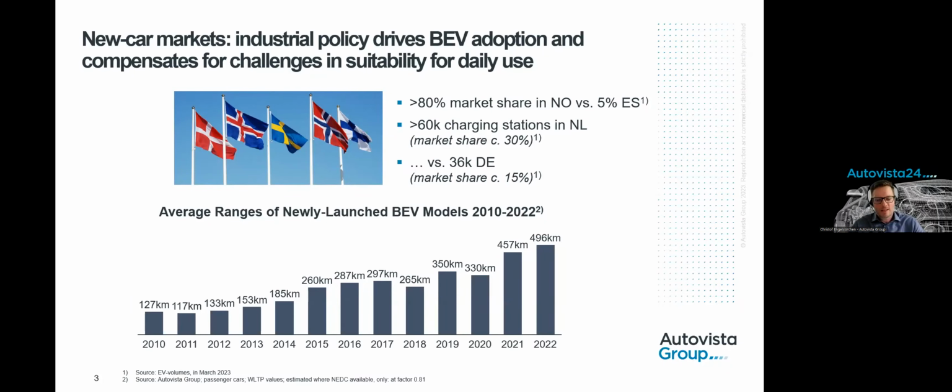There's a bit of a caveat here, because those are really big, very expensive, large segment cars. So this number might not go up so quickly in the coming years, because manufacturers are trying to attract also the mass market with these products. So we need cheaper products, and that probably comes with a lower range as well.